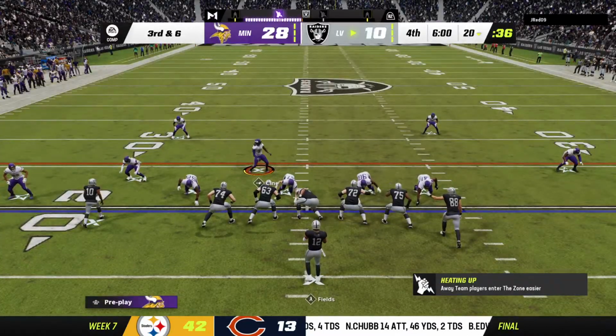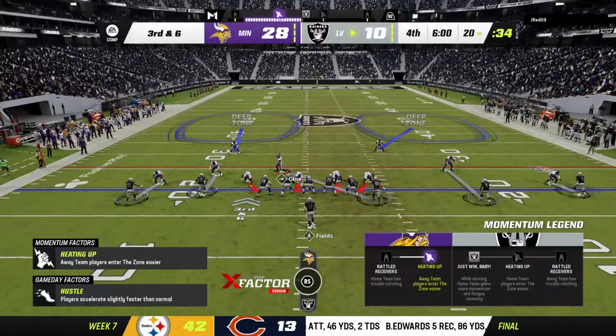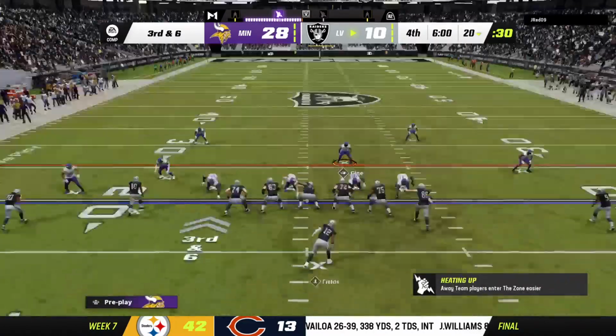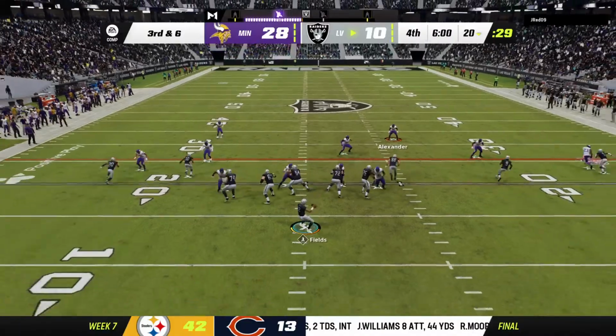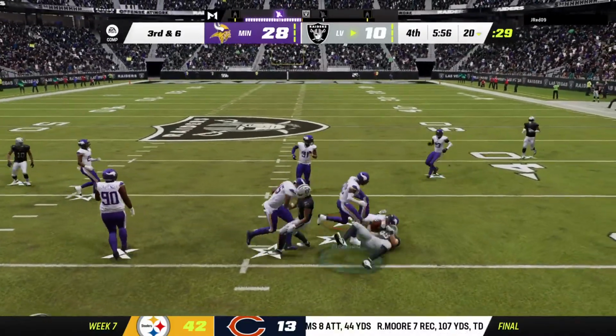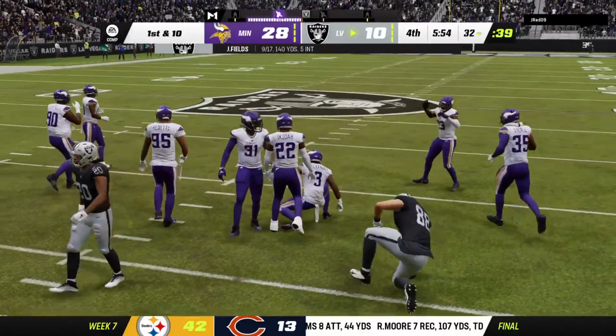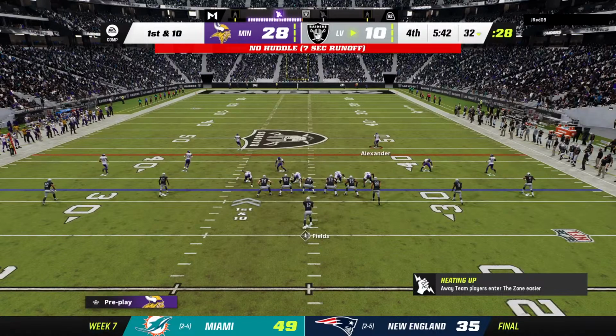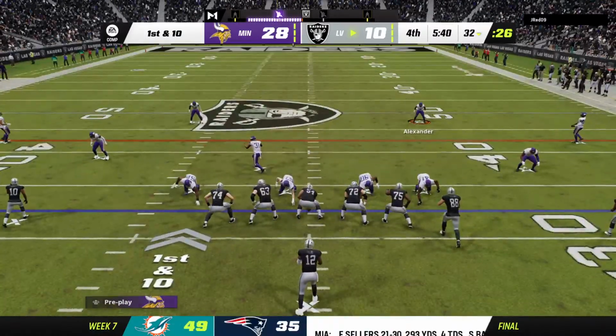The Raiders on 3rd down, 2 for 5 to this point. This will be 3rd and 6. Now Fields. That's complete to his tight end, Freiermuth. And he is going to have the Raiders' 1st down as they're able to get the 3rd down conversion. 10 yards on the play.